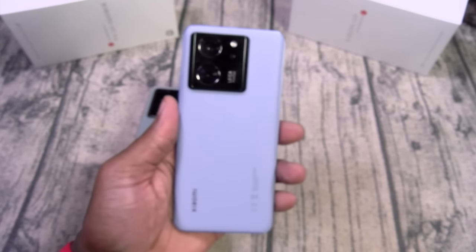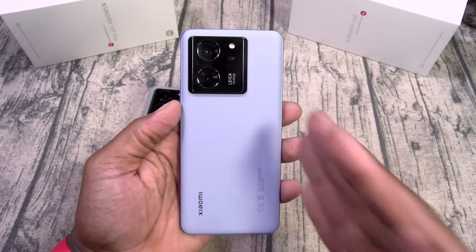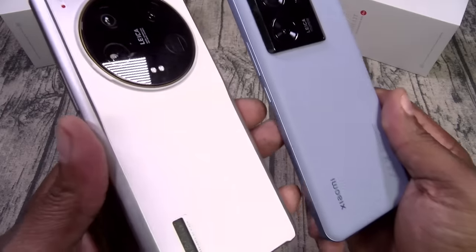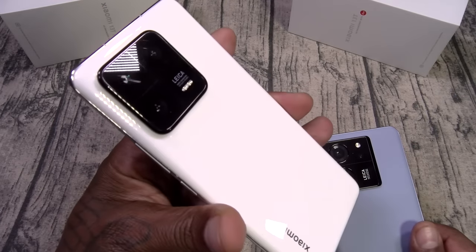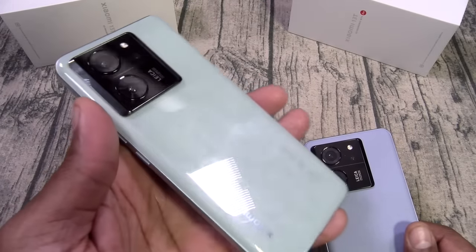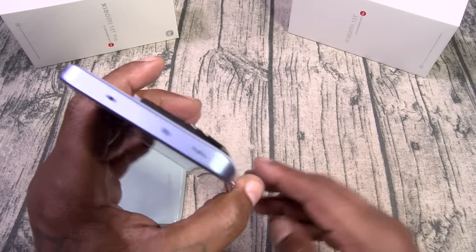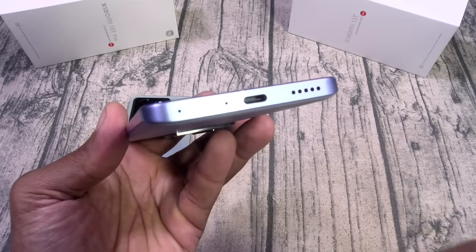Now, with the 13T Pro, the vegan leather back. This is the way to go. No fingerprints, no smudges, and it feels extra premium. I love this. Same thing with the Mix Fold 3 and the 13 Ultra. You see how that vegan leather always looks nice. With the glass backs, now with the white ceramic back, it's a little bit different because it's white, but when you get colors on your glass back, you're going to notice these smudges, and you're going to have to keep wiping it down. There's your triple camera setup, Leica lenses, okay? Volume rocker, power button, IR blaster, Samsung, okay? This side nice and clean, USB Type-C charging slot, there's your SIM tray, speaker grill.